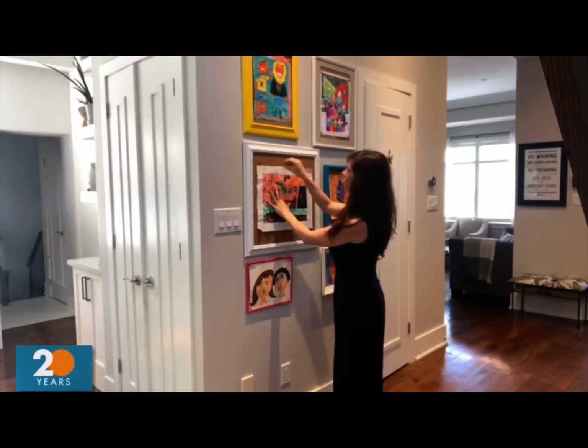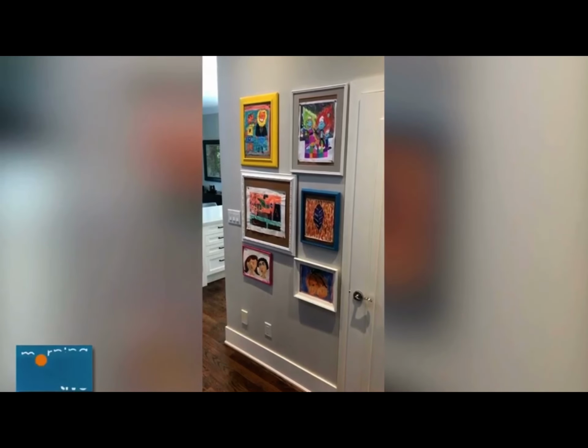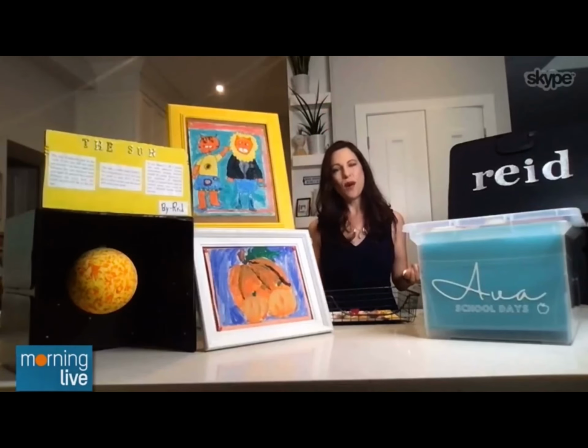You're going to just start by taking out the glass and the artwork that was there. Give it a fresh, fun coat of paint. That's something that the kids can absolutely help with. And then add some cork to the backing. And that's something you can find at a dollar store or a craft store.